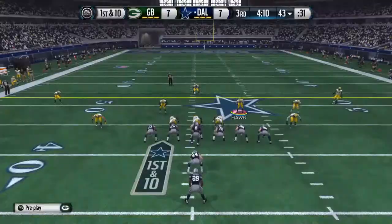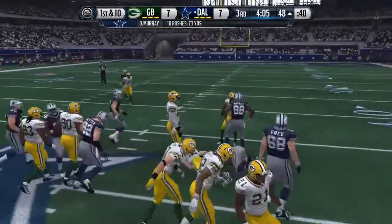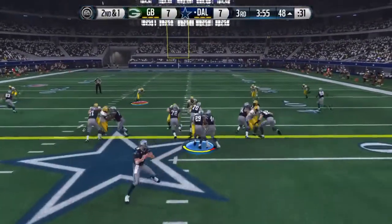This is going to bring the Cowboys. That white boy taken from the 43. And the give now to DeMarco Murray. Taken down. A second and one. The give. Hey, there you go.